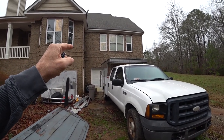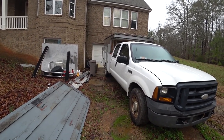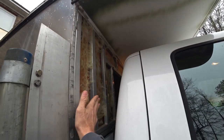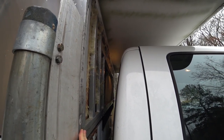I love the camper on the service body. That's working out really well, and I'm probably gonna have to take it back off again so that I can paint this up here and put this sheet of aluminum. Maybe I don't have to. I don't think I'd have to take it back off.